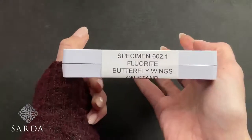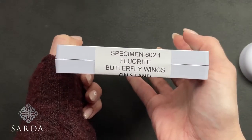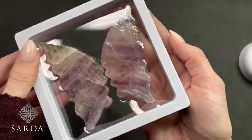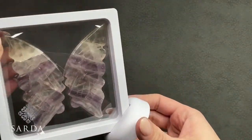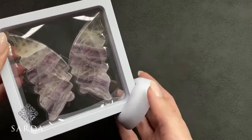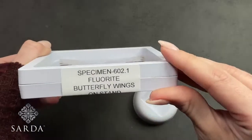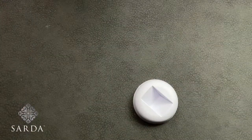Okay. So these are beautiful fluorite. Did we get the confirmation that these are published and ready to go? Okay, all right, I'm going to start with this SKU specimen, 602.1 fluorite butterfly wings. Look at those purple. And it comes on this little stand. You see the little stand? So you can set it in there and display it. So each one is different. So this is 602.1.